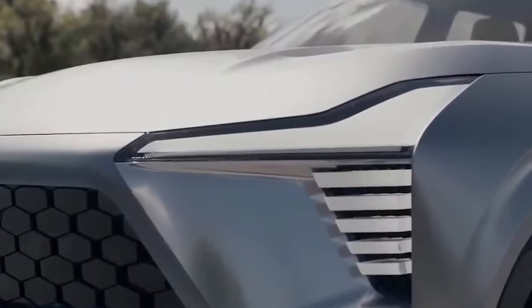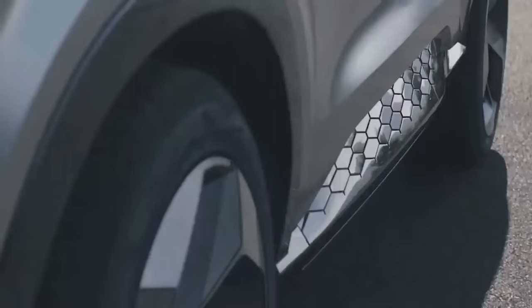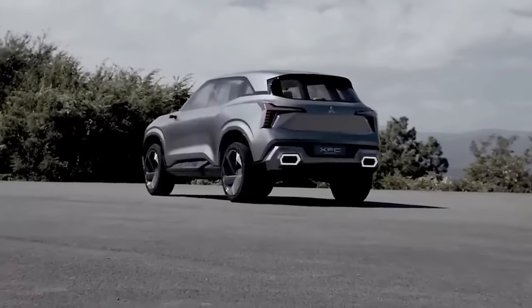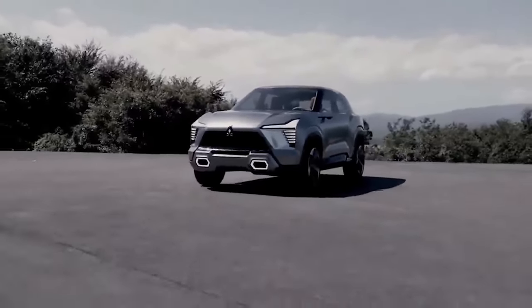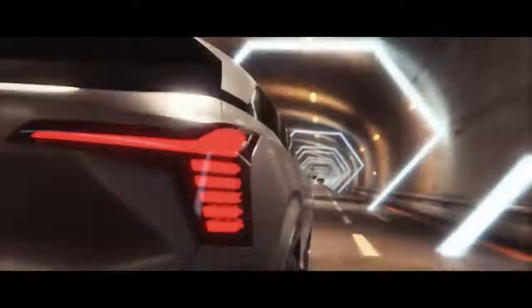Compact SUV concept from Mitsubishi, the XFC, previewed a production model that will debut in ASEAN, Association of Southeast Asian Nations markets in 2023. The SUV will expand the company's lineup rather than replacing an existing model. The Mitsubishi XFC features a new design language at the front as the latest evolution of the dynamic shield theme.